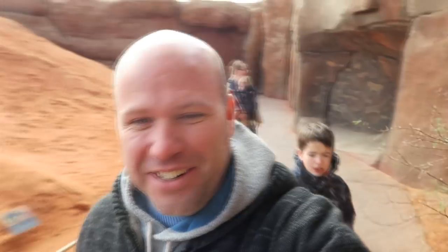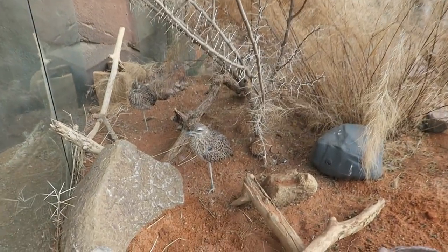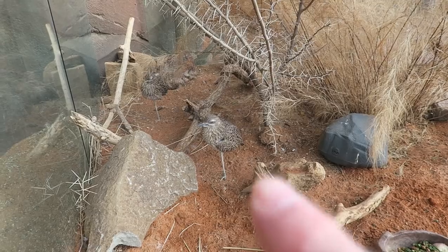It's warm in here, but there is a smell that I can't quite figure out. It's animal feces, I think. Please let me go back outside. Should we hide in here with these birds? Look at that little birdie. That's cool. Oh, that birdie. He's only got one leg. One leg on that bird right there.